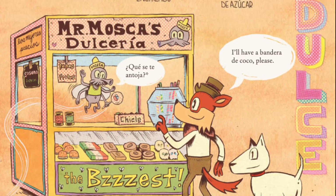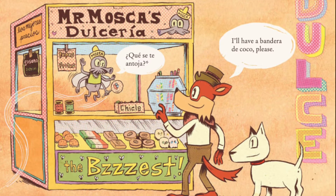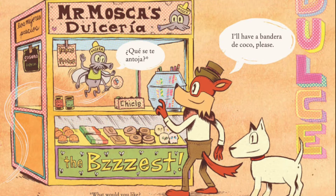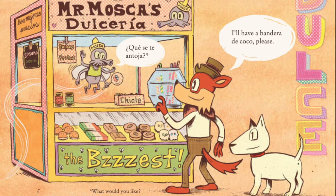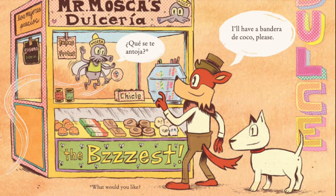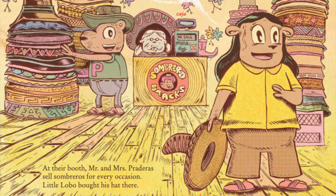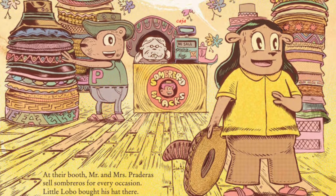Que se te antoja, says Senora Mosca. What would you like? Oh, Little Lobo needs to decide. He decided. He says, "I'll have a bandera de coco, please. I'll have the coconut flag candy." Oh, and now that he has his candy, Little Lobo is on to the next shop.